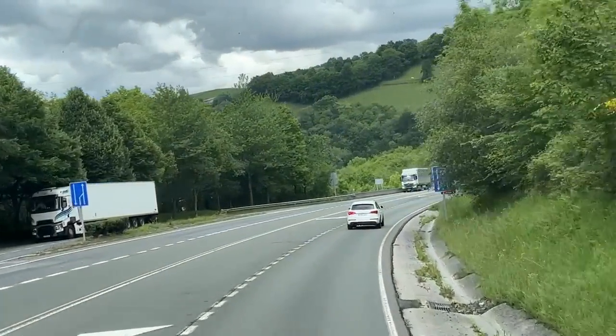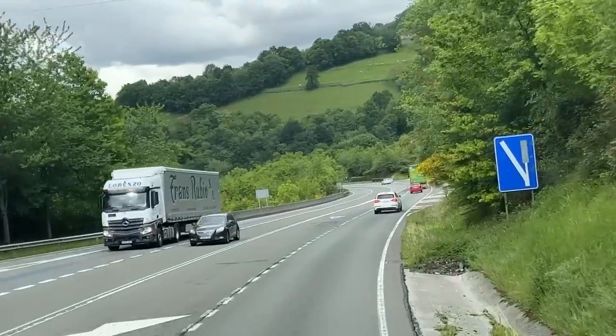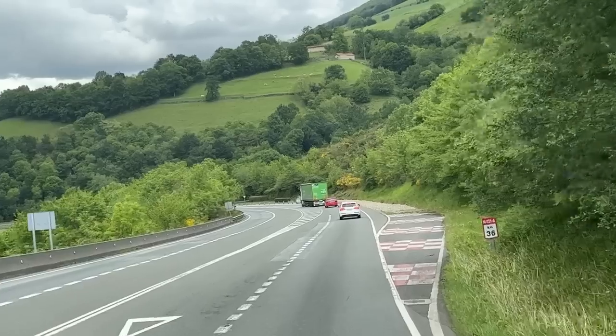The traffic delay on your route is now 1 minute. New arrival time 11:51 p.m. You are still on the fastest route.